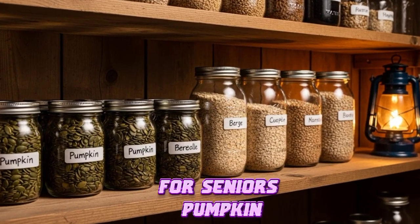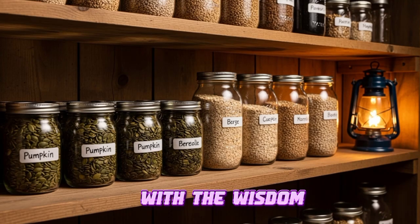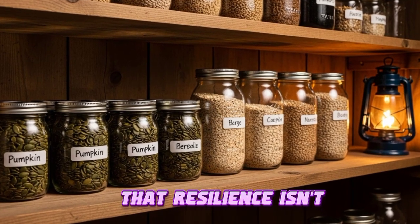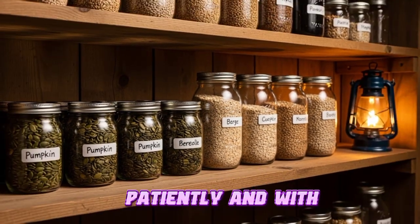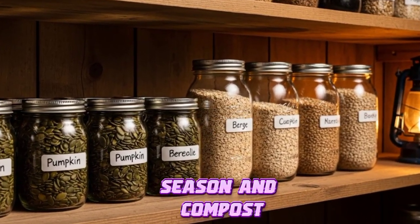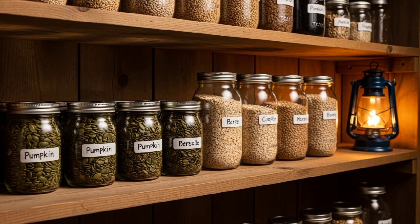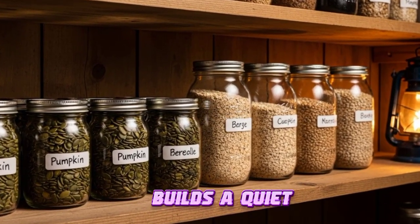For seniors, pumpkin seeds offer more than nutrition. They are a chance to connect with the wisdom of the past and the rhythms of the garden. They remind us that resilience isn't built overnight. It grows slowly, patiently, and with care. One tiny seed can provide meals, snacks, planting for next season, and compost to enrich the soil. That's why it's called a survival seed, because it nourishes the body, cultivates patience, and builds a quiet strength that lasts.